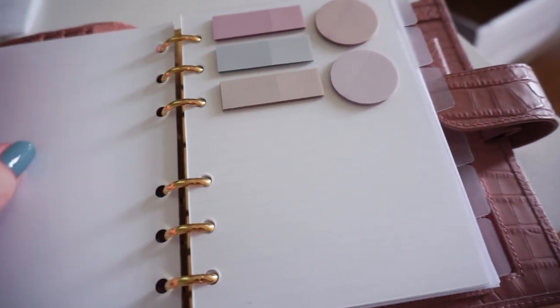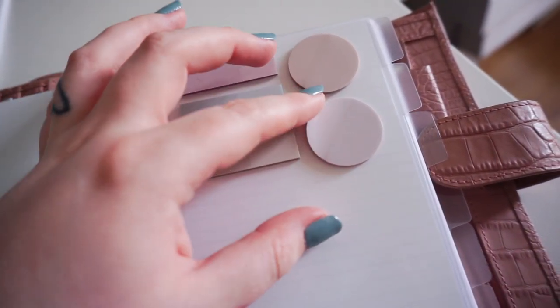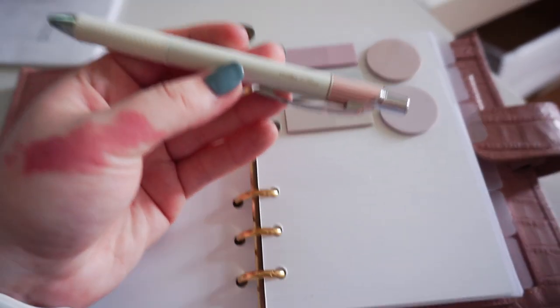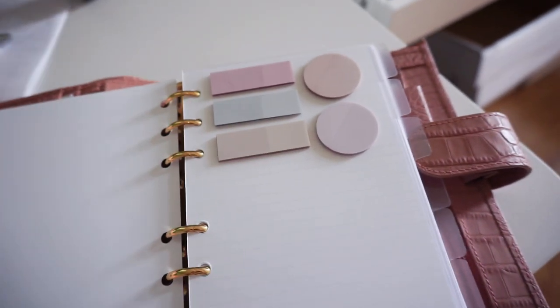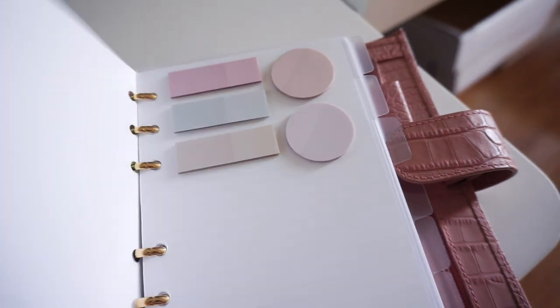And I also got these little page flags, circular ones and rectangles, but I haven't found a pen that works on them because I like my Enagel Cleaner, but this smudges and I left it a full 24 hours and it didn't dry. So I don't know what pen to use, maybe a marker.